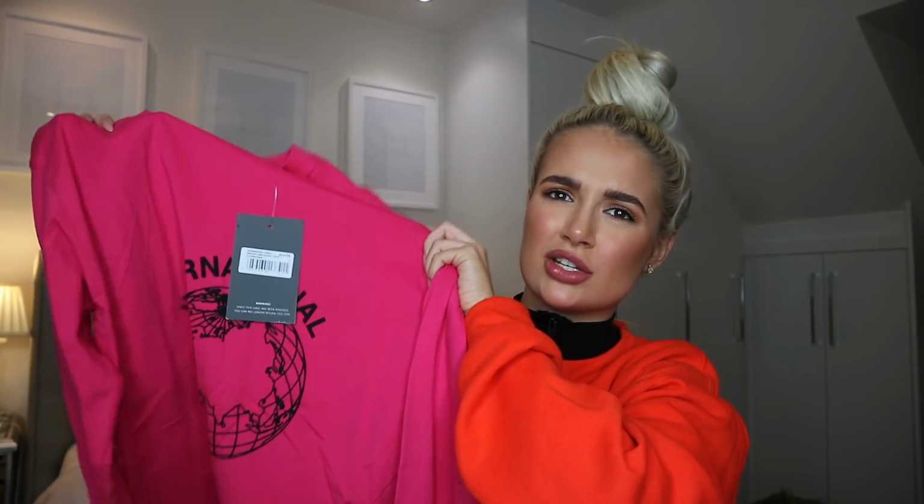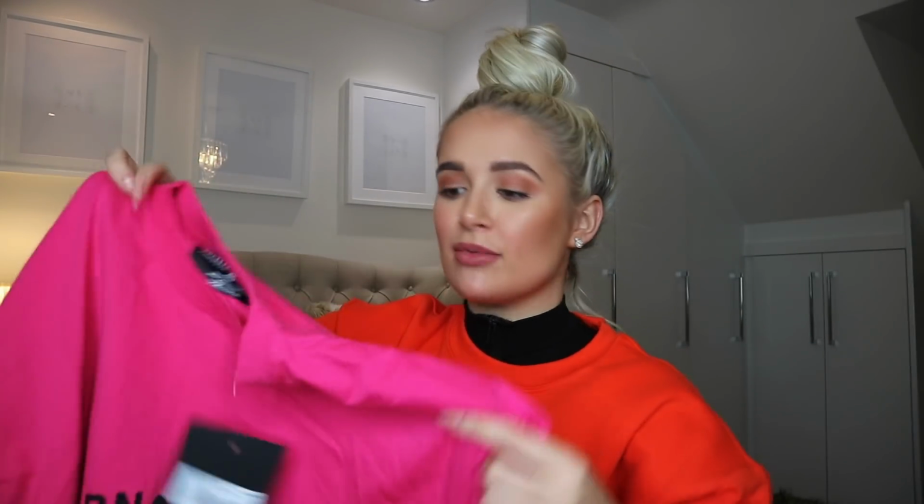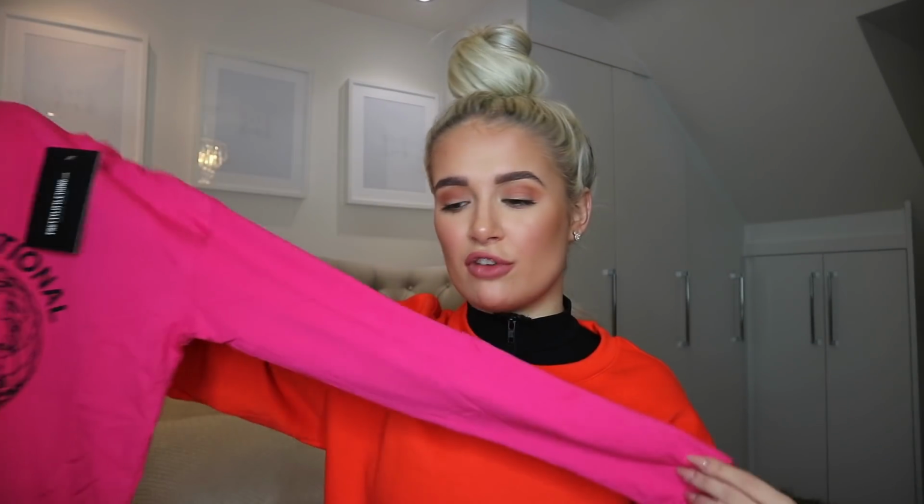I don't know why, but I feel like this top gives me a little bit of Balenciaga vibes. I feel like Balenciaga do kind of prints and tops similar to this. So I absolutely love this piece. I really like the colour of it. As I said, as my style has changed so much recently, I just don't really wear colour that much anymore. I say that as I'm wearing a bright orange top, which is also from PLT actually. I'll show you this at the end.